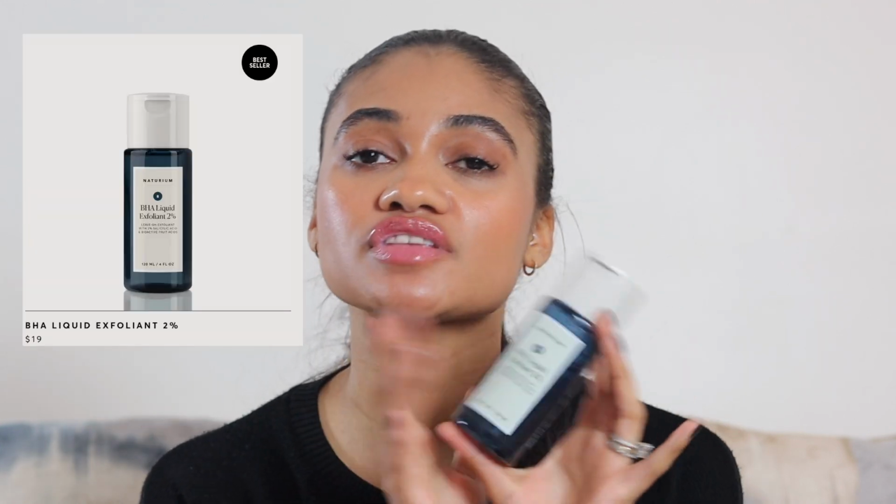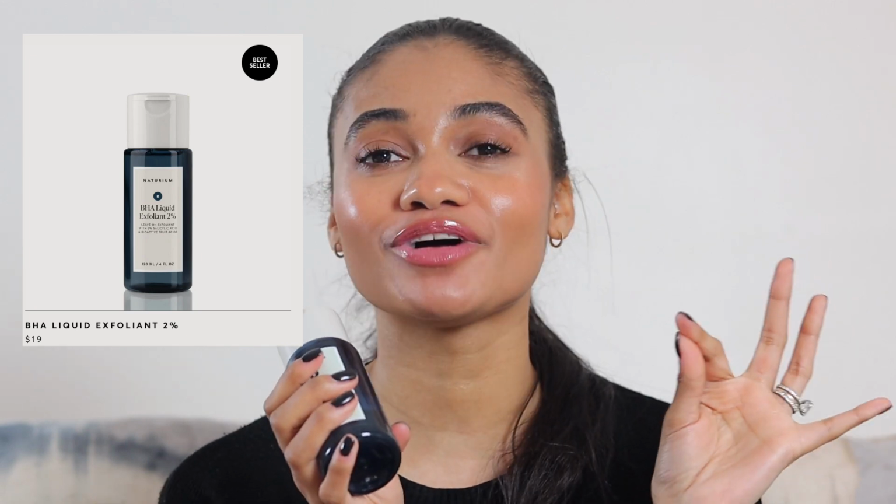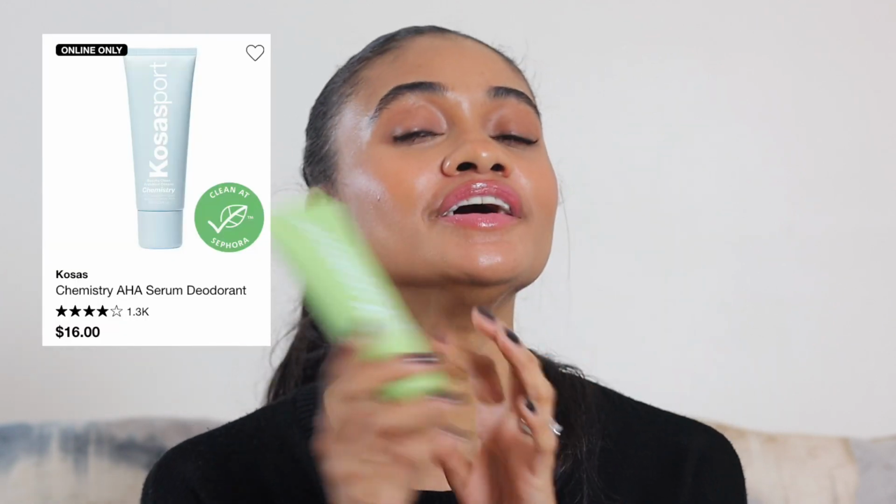Next, we have a 2% BHA liquid, which you know I love. This one's from Naturium, and I just love this. It's great, and it also is really good for getting rid of hyperpigmentation a lot faster. So good.